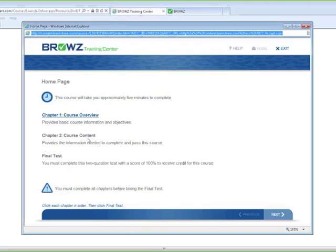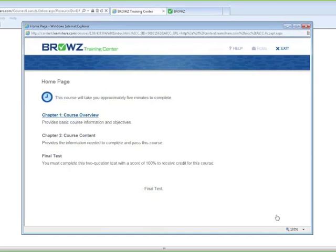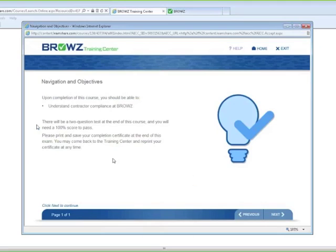So I'm here on the home page. It gives me some description about the course, how long it should take me, the chapters involved in my course, and I simply step through by clicking Next. I'm given some navigation and objectives on the course.